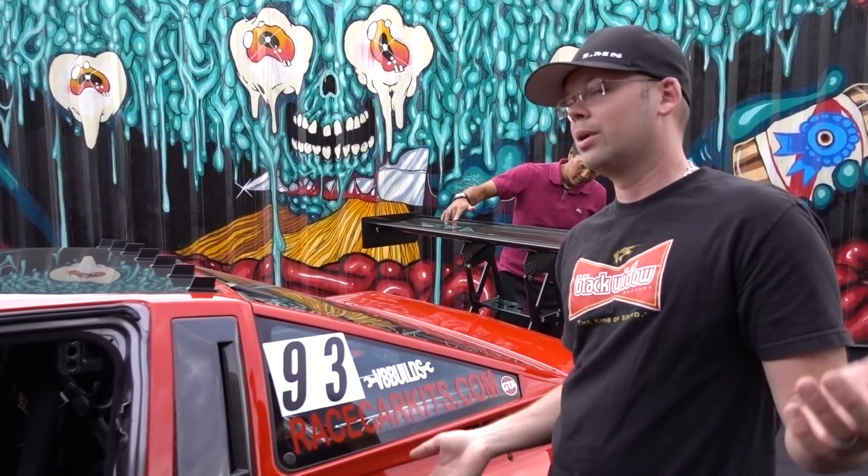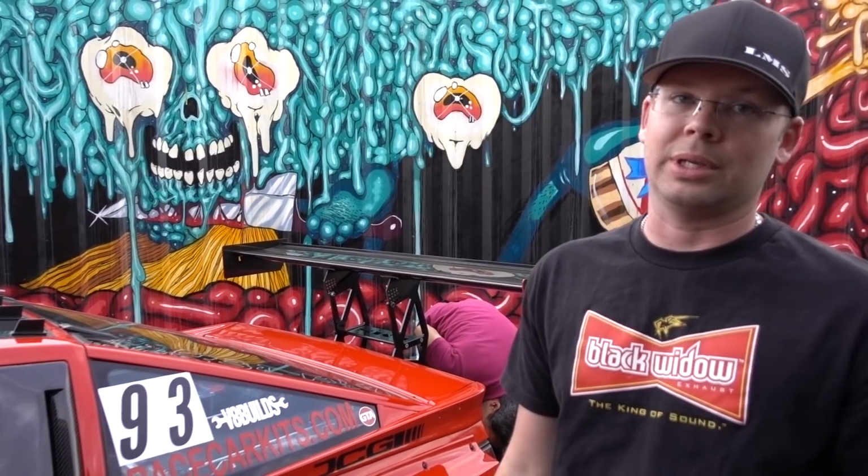I know everybody's gonna be like, oh, boo, LS. I don't give a shit. I beat the hell out of this car, and that's why that motor's in there. The LS1 I got for $1,200 and a case of beer. It made almost 400 horsepower for 5 years.